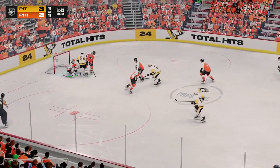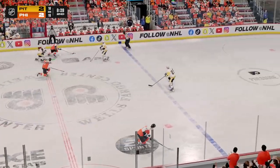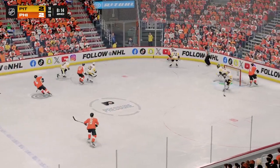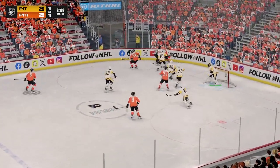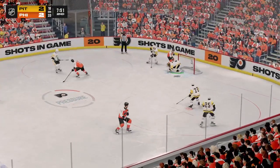Oh, yeah, this PK unit, they're out there for a reason, James. You have to be able to clear the puck, and it's easier said than done, but they make no mistake this time. Picked up along the wall by Forster. Slides it across. Here's a shot. How did he stop that one?